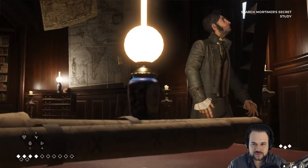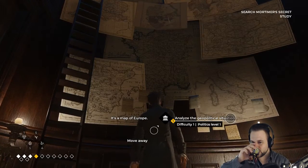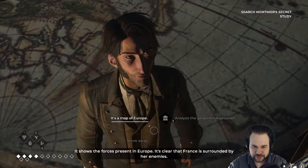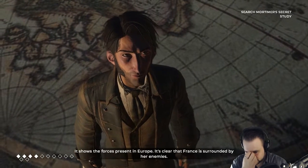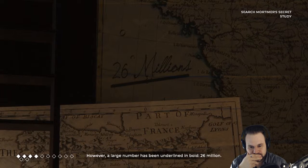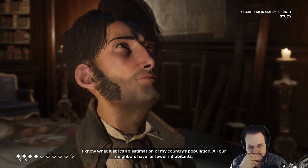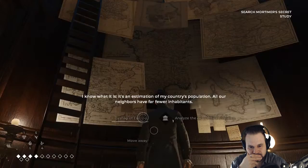Okay. It shows the forces present in Europe. It's clear that France is surrounded by her enemy. However, a large number has been underlined in bold. 26 million. I know what it is. It's an estimation of my country's population. All our neighbors have far fewer inhabitants.